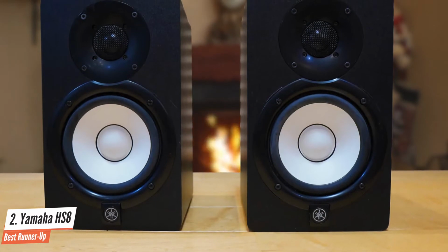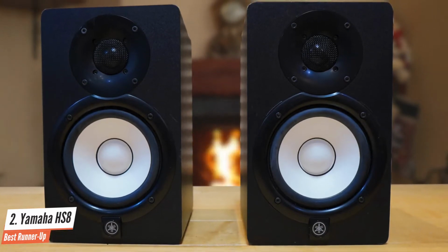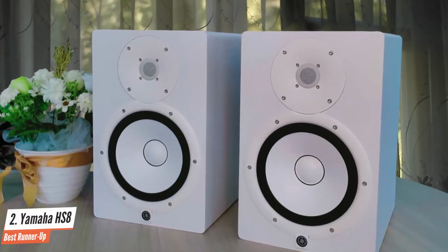They do follow on from the heritage of the legendary NS10s, but with the sort of improvements and updated technology that makes the HS8 genuinely classic. Just look at them.